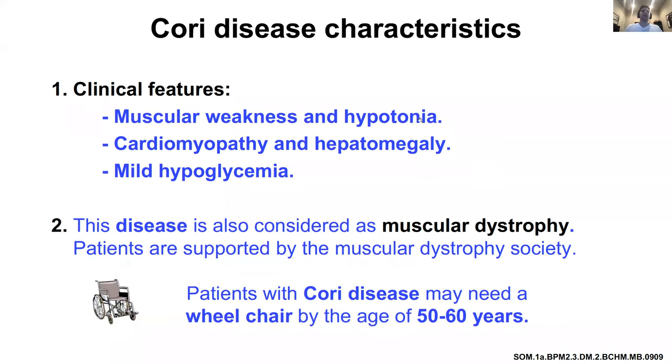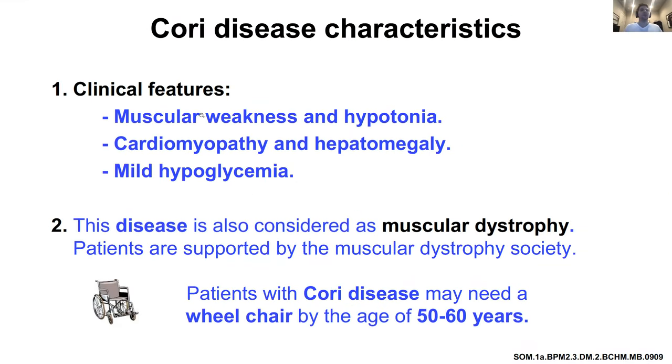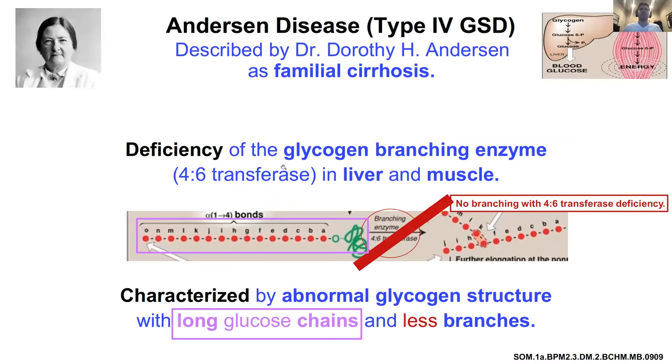Now, that being said, Cori's disease here, you could see it's not as severe as von Gierke's disease, but remember you have these abnormal glycogens.